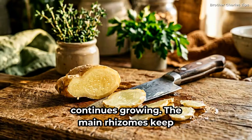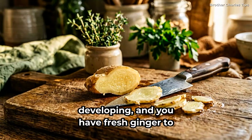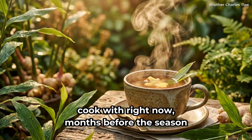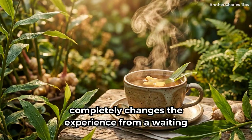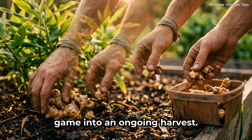The plant continues growing. The main rhizomes keep developing. And you have fresh ginger to cook with right now, months before the season ends. I use this throughout every single growing season. It completely changes the experience from a waiting game into an ongoing harvest.